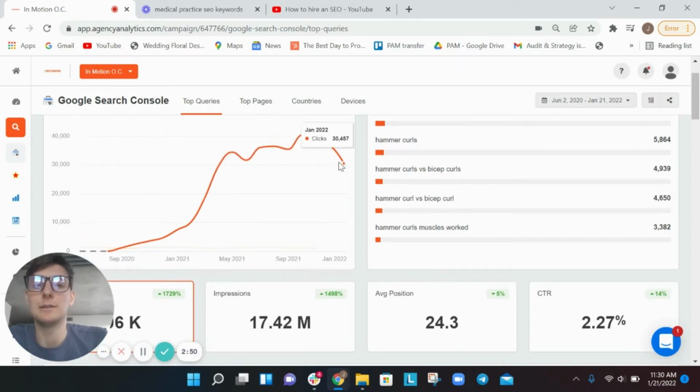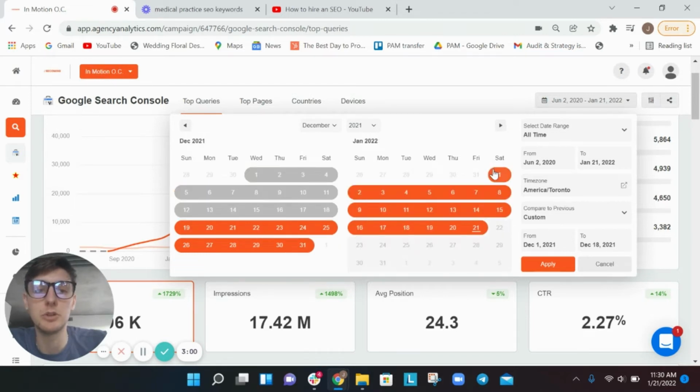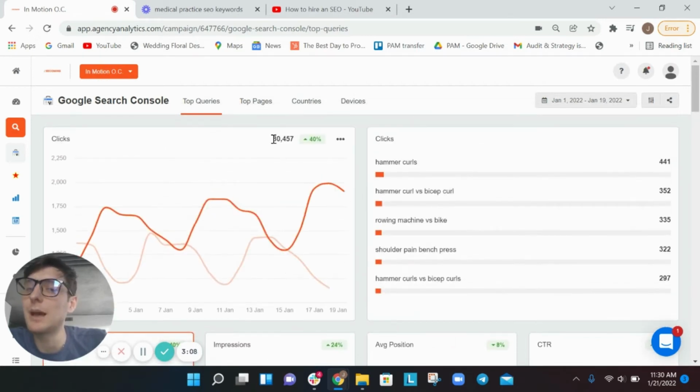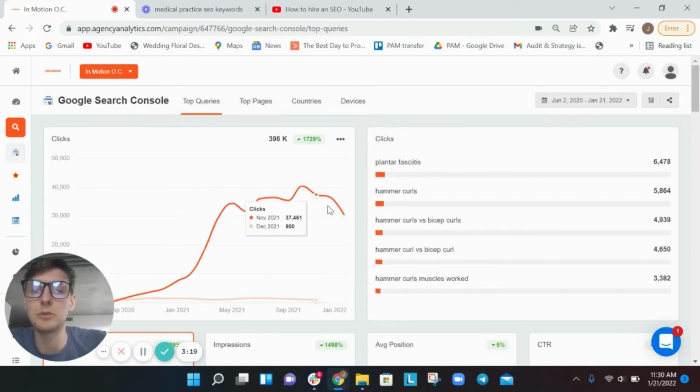Google per month. Today's date is January 21st, and we only have data here through January 1st to January 19th, 2021. And they're already at 30,000 visitors this month compared to last month. This month, they should end at about 50,000 organic visitors to their website. So this final drop here will actually look like a skyrocketing increase to hover around up here. They've had a little bit of a plateau, and it's still going up.